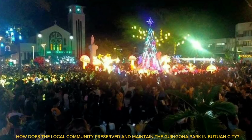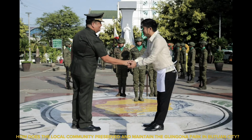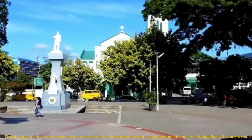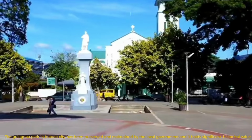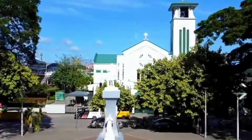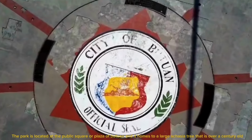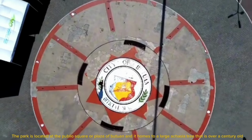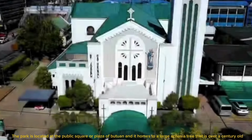How has the local community preserved and maintained the Guinggona Park in Butuan City? The Guinggona Park in Butuan City has been preserved and maintained by the local community, and it holds significant historical value. The park is located at the public square or plaza of Butuan and is home to a large acacia tree that is over a century old.